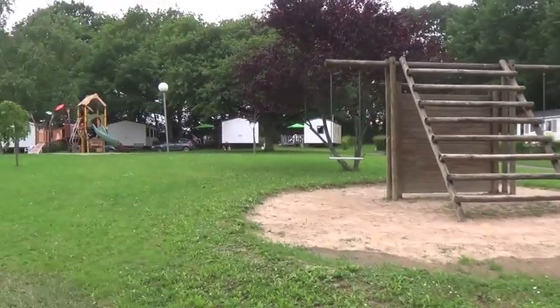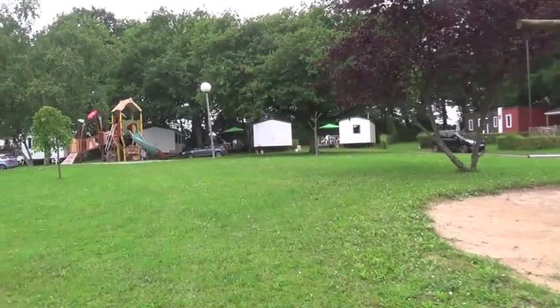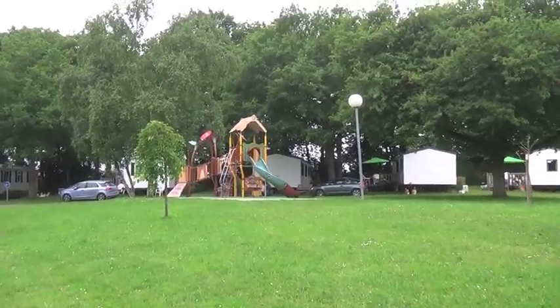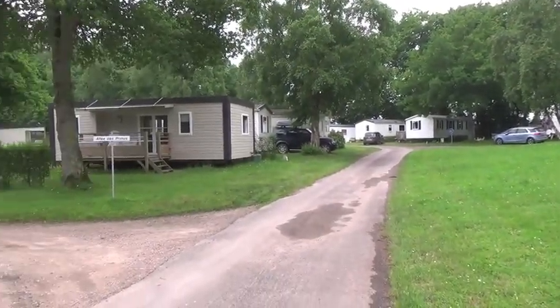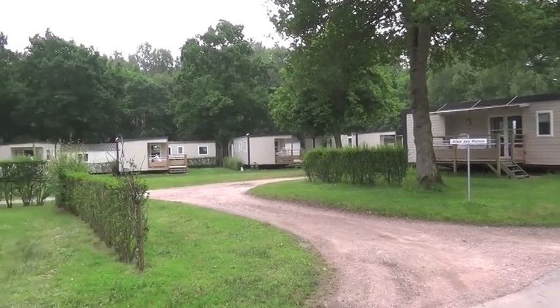It actually covers a vast area, this campsite does. I think it's something like 400 acres. Another little kiddies park over there. So it covers about 400 acres, so lots and lots of room.